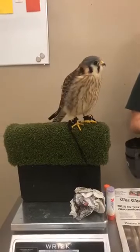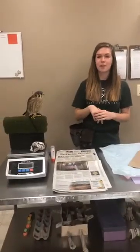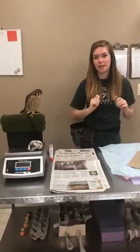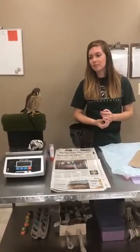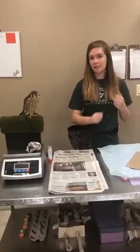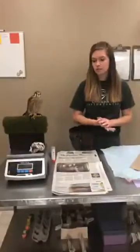Enrichment should also highlight natural behaviors. So, like with the example with our great horned owl, when we throw in a paper ball with him, he jumps to it right away and he will start shredding it. And shredding it is a natural behavior because out in the wild, when these guys catch their own food, they shred that food. So that shredding behavior is a natural behavior that we like to encourage.